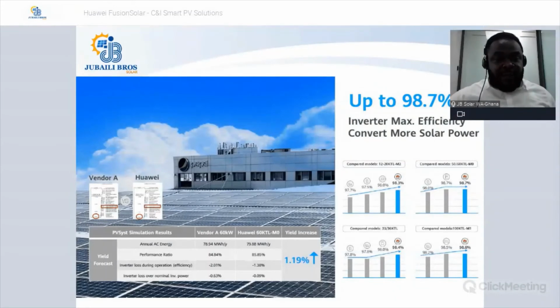As a matter of fact, for this project, comparing Huawei to another vendor, for all our sizes of inverters, you see 12 to 20, 30 to 40, 50, 60, and then 100. You can see that Huawei is still highest in all 4 areas. In fact, we are only matched when it comes to this range, where the closest competitor and us are on the same level, but for all the others, ours is higher, higher, and higher. So our max efficiency is actually very, very high compared to the other vendors in the system.